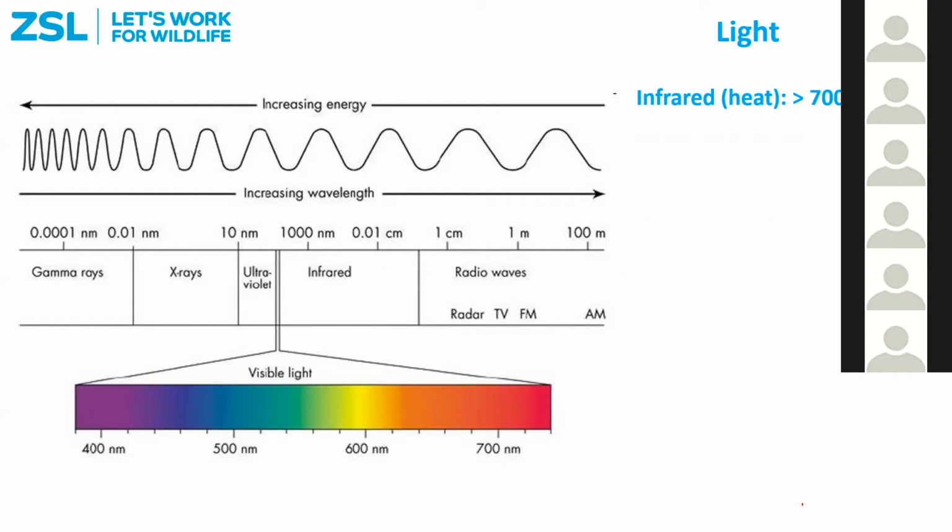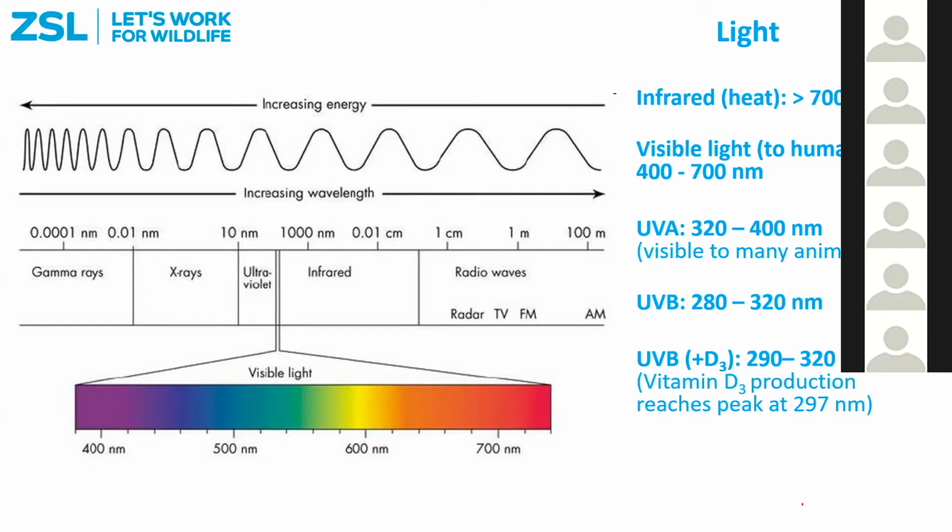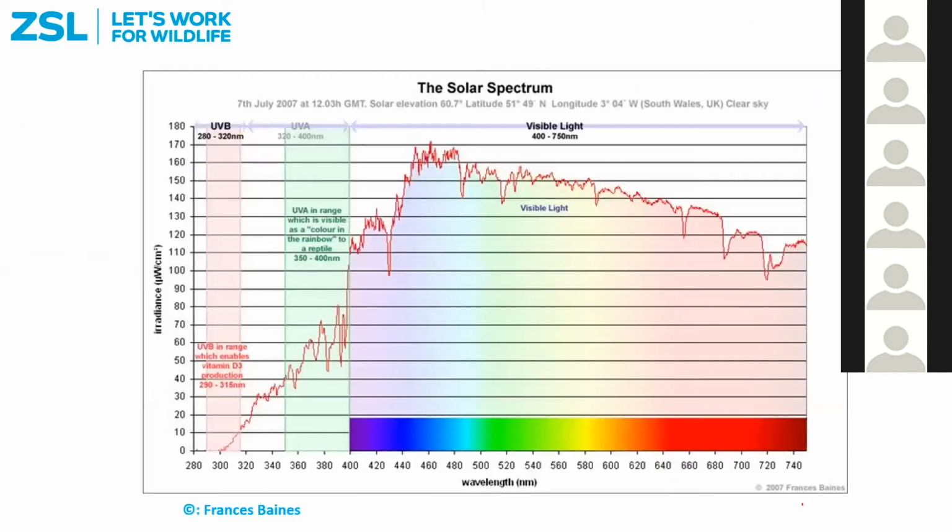So to begin with, I want to talk about the different types of light. So we have infrared heat. We also have visible light to humans, which is 400 to 700 nanometers. We have UVA, which is 320 to 400 nanometers, which is visible to many animals. And we have UVB, 280 to 320 nanometers, which may also be visible to some species. And then finally, we have the biologically significant wavelengths of UVB. These are the ones that we're worried about, which peak at 297 nanometers. And finally, we have UVC radiation, which is a dangerous type of radiation, which doesn't tend to reach the Earth's surface because it's blocked out by our atmosphere.